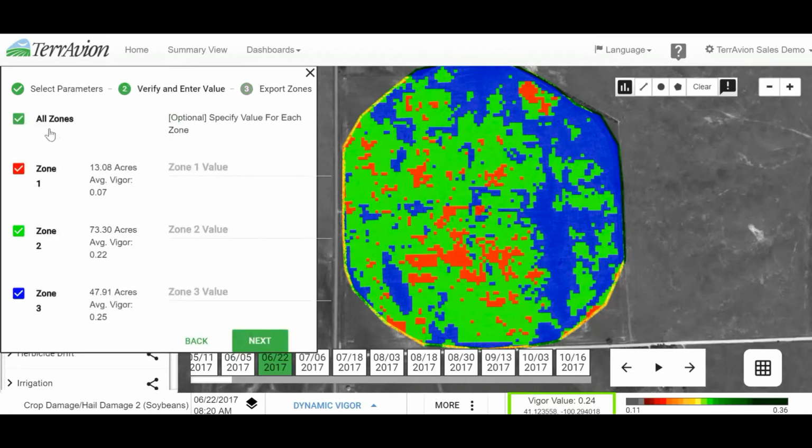Another way we see our growers using the zoning tool is for sampling. So in other words, growers would go into these different zones, go into the blue zone, take a few different samples here, average them together, and then project it across the whole field by using this number here. So zone three is 47.91 acres. So whatever my average sample results are here, I could say that 47.91 acres of the field correlates to those results. And of course, we do the same in the green zone, the middle zone, and the low red zone as well. So that's another way that we see growers using the zoning tool.